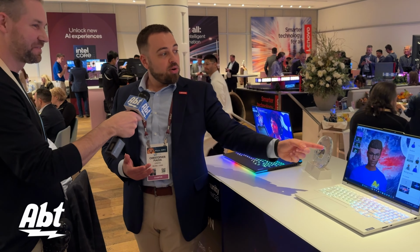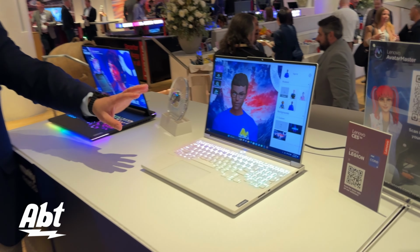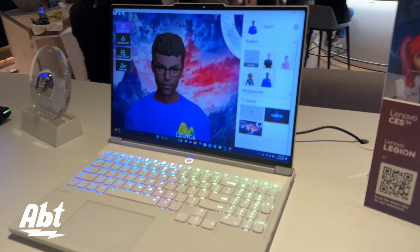One additional thing that we're showing today is Avatar Master. What you'll see on the screen, the webcam is basically detecting the person there.